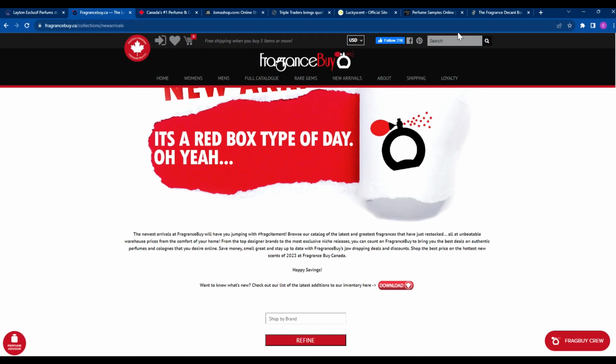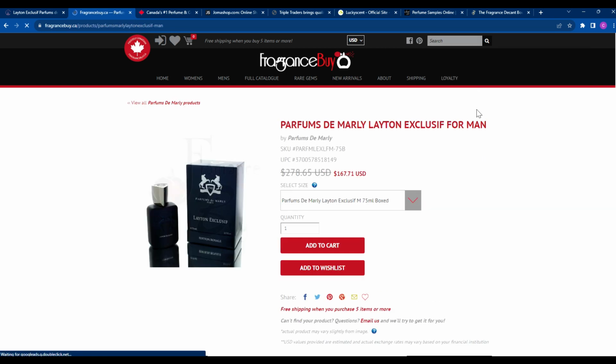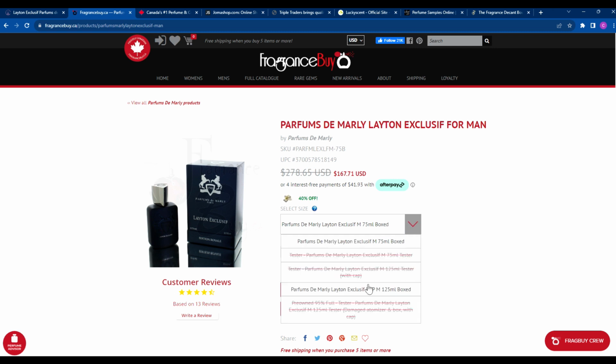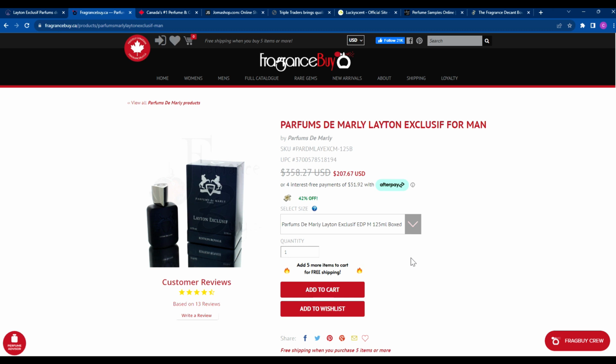And we'll go in and do, let's put in Late and Exclusive, and I'll show you some of the differences in what they have. So here you see 167, but that's the 75 mil. That's not the 125 mil. They're 125 mil, 207. Usually, as you can see, 189. It's usually going to be 20 to $40 cheaper than Fragrance Buy, but Fragrance Buy has a bigger selection and they have more things that are in stock.